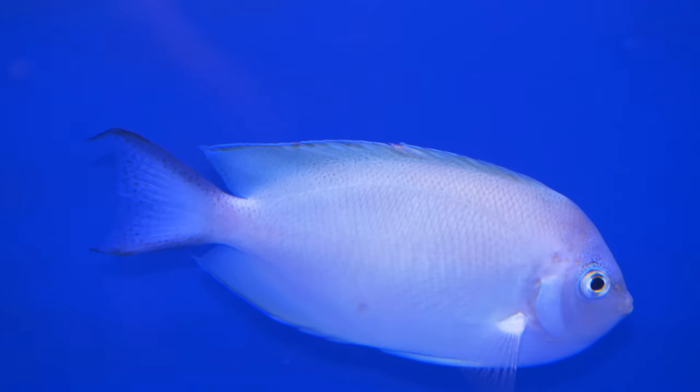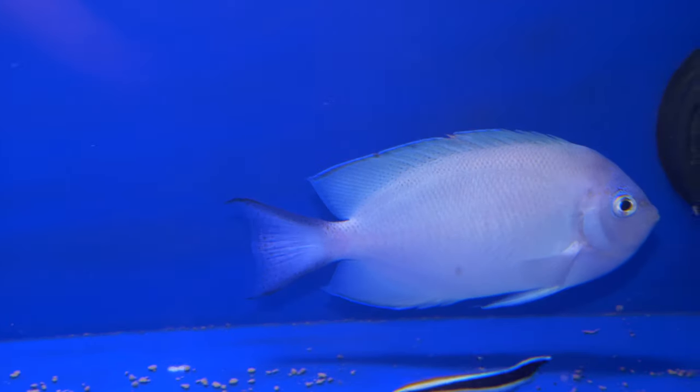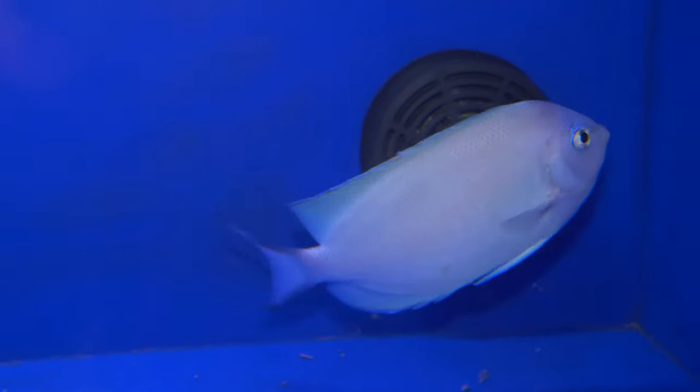All right, so now we're getting into some of the most sensational fish at LiveAquaria. We've seen the peppermint angelfish and the nurse wrasse. This is the rarest fish of all time. This is a female Pitcairn angelfish. Now these fish, they're mostly whitish.